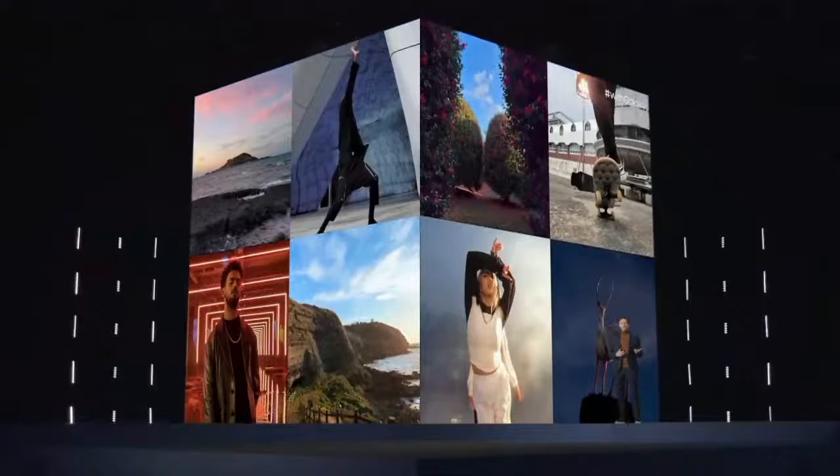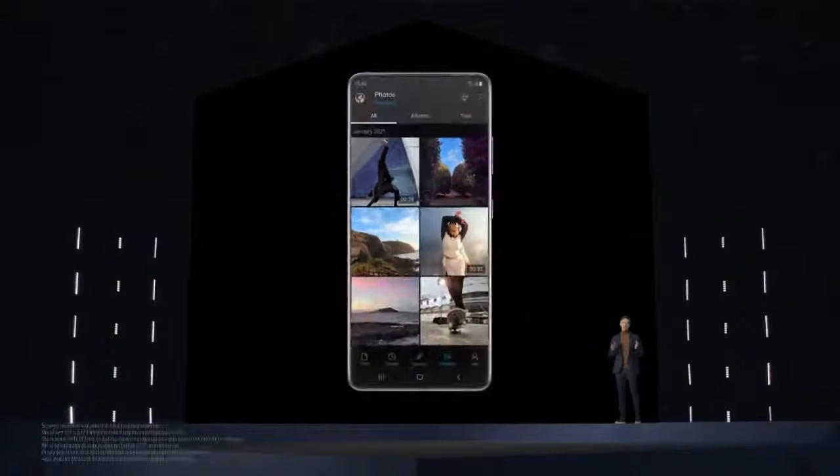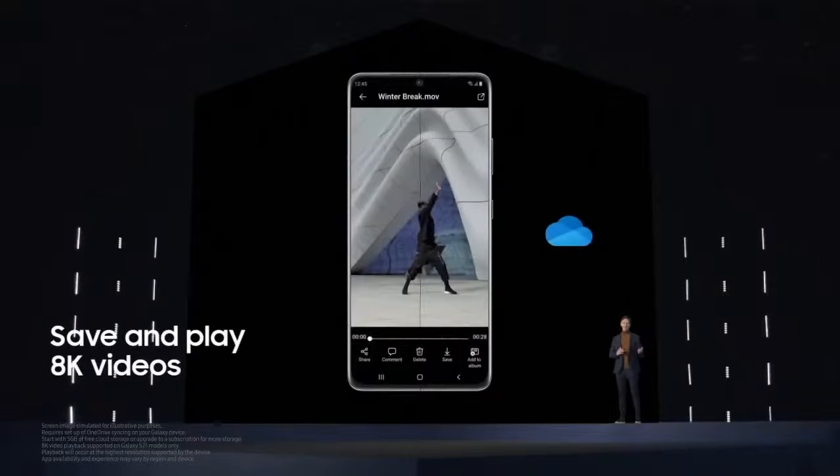Whether you're directing a film or taking photos of your family, the content you capture with S21 Ultra will be incredible. And you'll be able to store it effortlessly thanks to Microsoft OneDrive integration. If you start filming a masterpiece on your phone, you can upload it to OneDrive and edit your work from your PC.